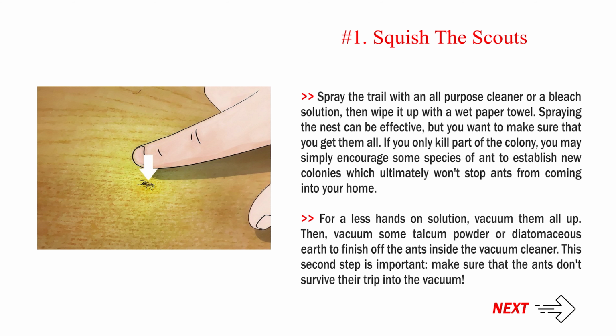Spray the trail with an all-purpose cleaner or a bleach solution, then wipe it up with a wet paper towel. Spraying the nest can be effective, but you want to make sure that you get them all. If you only kill part of the colony, you may simply encourage some species of ant to establish new colonies, which ultimately won't stop ants from coming into your home.